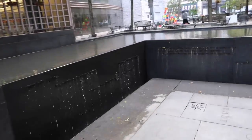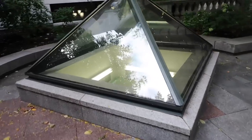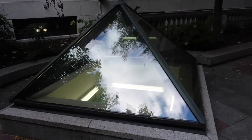Little fountain. Oh, look at this little pyramid. So look down into the library? Yeah, it looks like... I think it does.